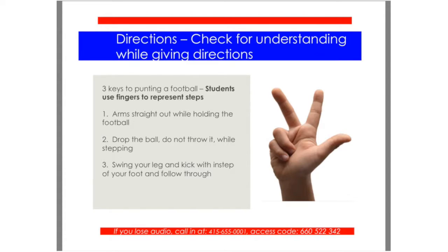Directions. How do you give directions? Are the kids understanding them? I like to check understanding and somewhat assess my students while I'm giving directions. I try to use my fingers and keep everything between 3 to 5 steps. In this example, I'm talking about the 3 keys to punting a football.